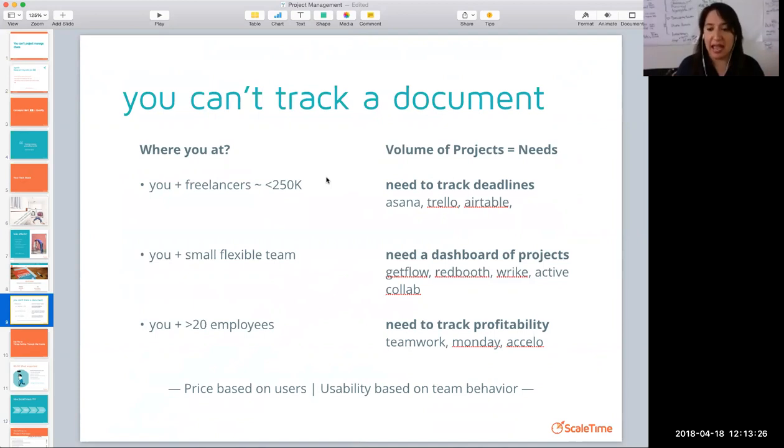And with that, we then need a dashboard, because you want to be able to see what things are coming about. So good tools for this are like GetFlow, RedBooth, Wrike, Active Collab. All these have pros and cons, and I'm happy to answer some of that stuff during Q&A. But you want to be able to see across your different projects.